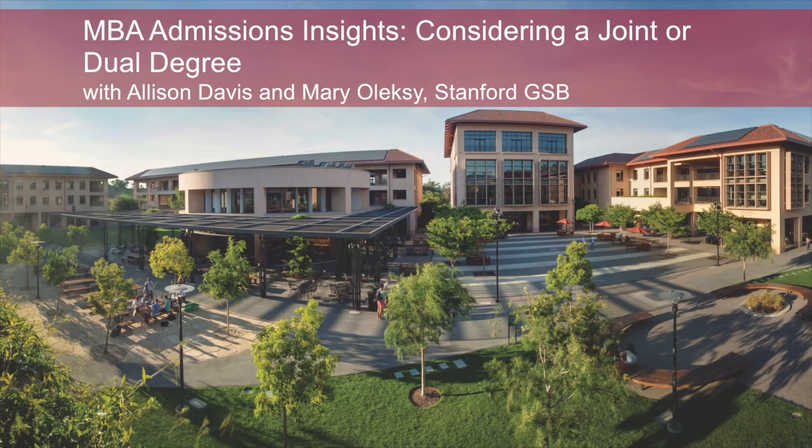Another question here. I would love to learn more about how distinct or integrated we should make the applications, especially with regard to the essays. Is some overlap in our responses to the essays okay? I'll go ahead and answer that one. MBA admissions only reads the two essays that are required for our application, and those are this year, What Matters Most to You and Why Stanford. We would expect that you would address your interest and your rationale for the second degree in the Why Stanford essay. The other degree program typically does not have access to or read the essays required for the MBA. So yes, there will of course be some overlap in the essays as they're for separate audiences.